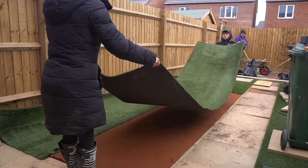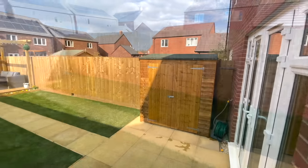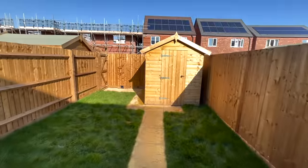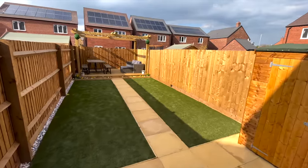We've got the big patio here now. We've got the shed. This is artificial grass either side now. We've got rid of the real grass and put artificial in. And then at the end, we've now got a humongous decking area. Very rainy and horrible at the moment, but I'll put some clips over the top of it looking sunny.